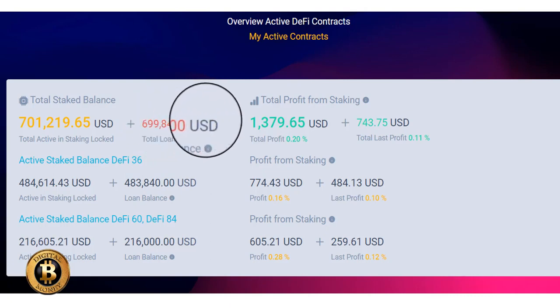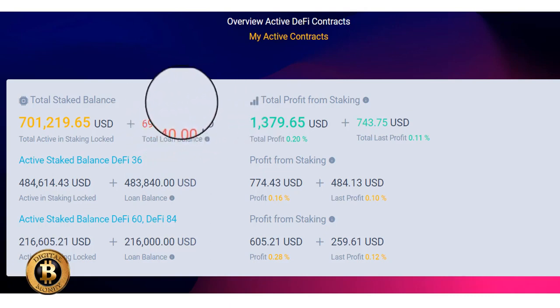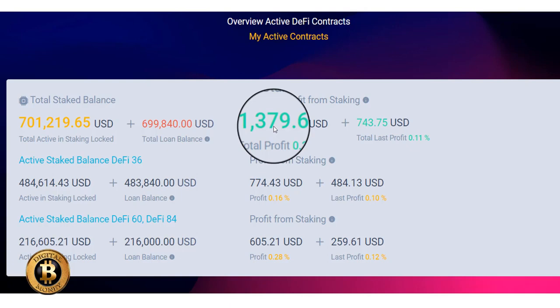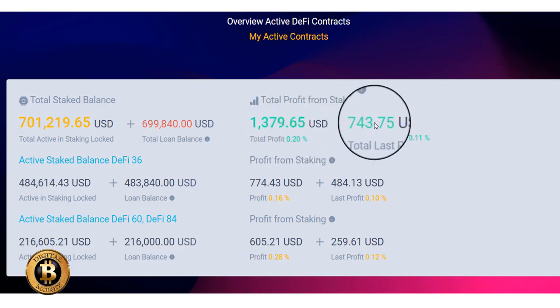Now, if we look at the most recent profit from staking, where's my pointer? I lost my mouse. Okay, there it is. The most recent profit from staking is right here: $743. Each day your contracts are staked, for the 3, the 5, the 7, 10 years, you're earning on the amount that you have staked, 0.1% up to 0.3% every single day.